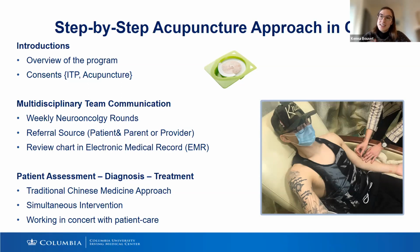And because it sticks onto the surface of the skin, there's a lot less concern for them flying out, and there's a lot more ability for movement to happen. So with young kids, a lot of the time I'm on the floor, or I'm playing, or I'm coloring while I'm doing treatment. And even for the older kids, it allows them to be okay with having needles maybe in their hands when they still want to look at their phone.